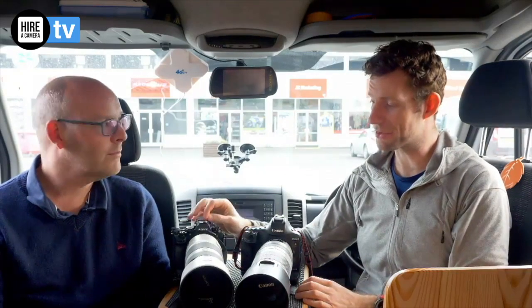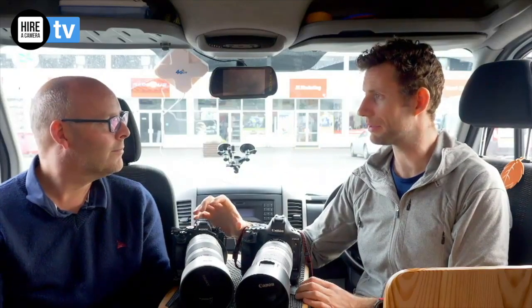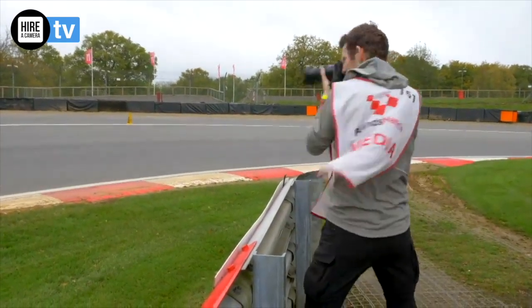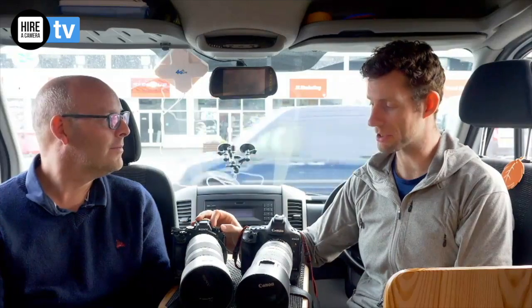That said, when this had the 24-70 on it, it was really quite nice to pan with and handle. It was great fun, and it seemed to work much better ergonomically. I have to say the image stabilization was impressive too. I had it down to a tenth of a second, trying to pan. Panning is incredibly hit and miss, but when it hit, it hit, which is remarkable.